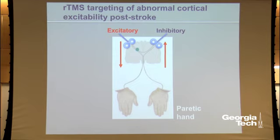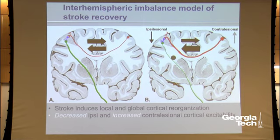And this has been done for at least 20 years now, looking at conventional paradigms like rTMS, being able to target either upregulate ipsilesional, or stroke-affected excitability, or downregulate exaggerated contralesional, or non-stroke-affected excitability. And this is all born out of this model that was created from early work showing bilateral activation patterns when individuals are trying to perform movements with their paretic arm. And so there's this idea that you have local and global cortical reorganization, that you have decreased ipsilesional and increased contralesional excitability, creating this imbalance between the hemispheres, right? And that this imbalance may in part be one of the contributors to this persistent permanent motor impairment.